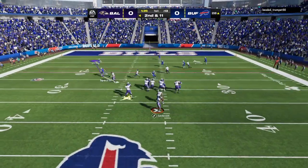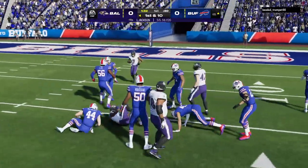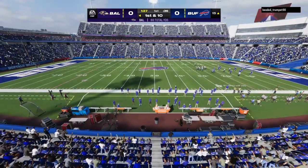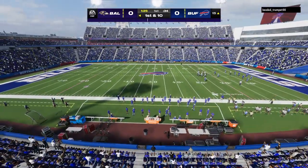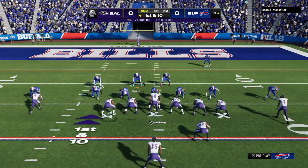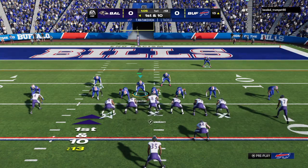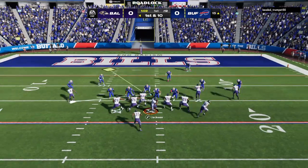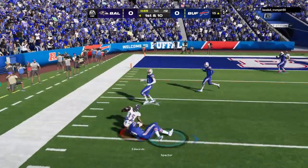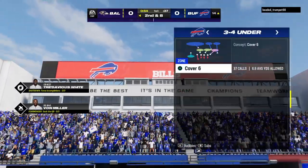On 2nd down, here's Jackson. Throw caught by Flowers. And taking it to the 15-yard line before he's brought down. The Raven passing game getting in sync, another first down. Now it's Jackson. A swing pass here to Edwards. And he'll get him inside the 15 down to the 14-yard line.